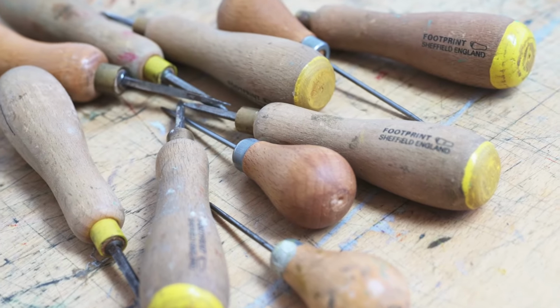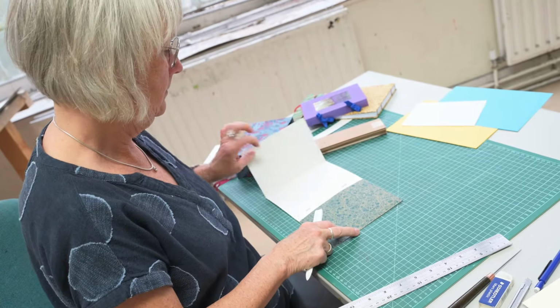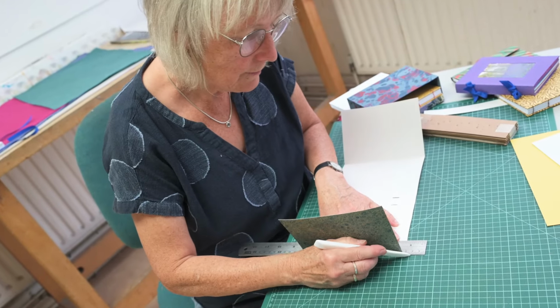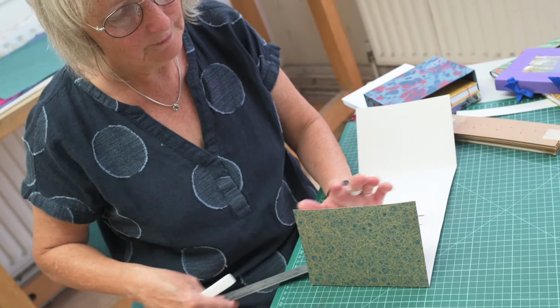Obviously the students are interested in books. Many of the students have done other classes, possibly paper marbling or printmaking, and want to use their own materials. But otherwise, just anybody with an interest in books who wants to learn to make something different.